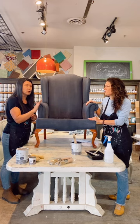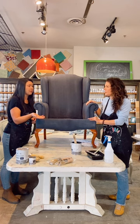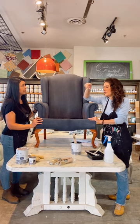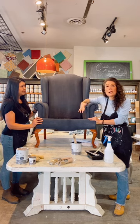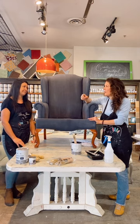You're going to wipe the wax away the next day, like buffing it almost, making sure that there's no wax residue coming off on your cloth. So once it's to that point, I would use it. A customer last year used Annie Sloan chalk paint to repaint her outdoor umbrella, and tons of people have done their outdoor cushions.